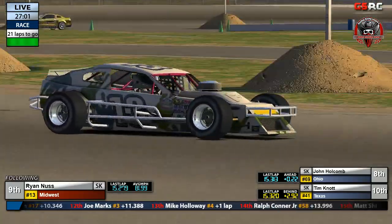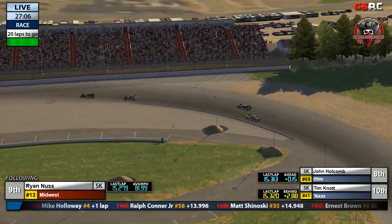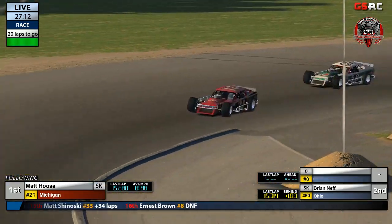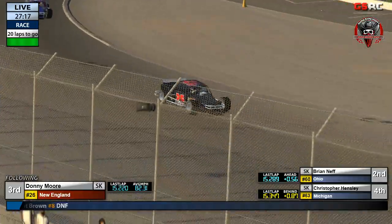It's a pretty cool sight, but you've got to be paying attention to know where everybody's at. And we're going to run it down for you here real quick. Matt Hoos still your leader. Brian Neff in second. Donnie Moore sits in third. Christopher Hensley in fourth. Lowell Jewell hanging on to fifth. Phil Temple sitting there in sixth.